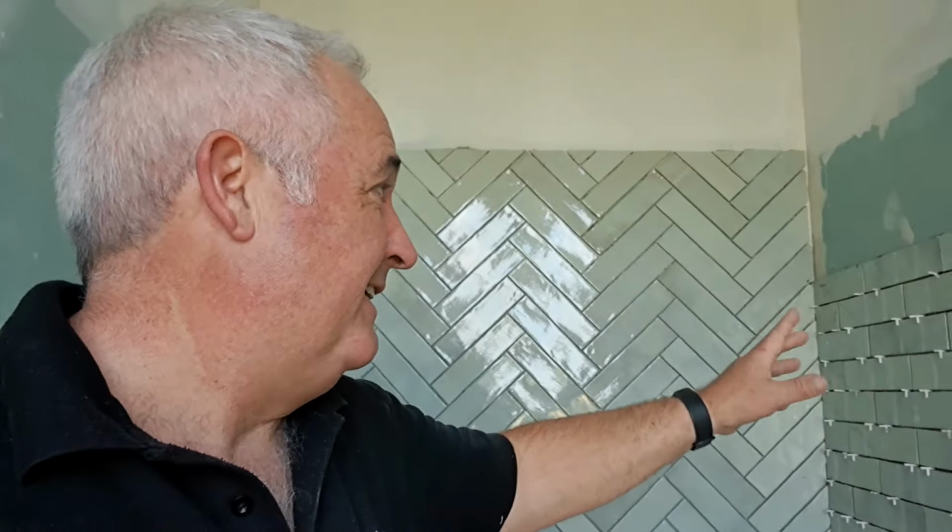There's lots of cuts here. Every row there's cuts every other tile, so it's quite annoying, but I'll just blame the bathroom designer for that. Anyway, it's enough for today. Go and clean the tools and see how I feel tomorrow.